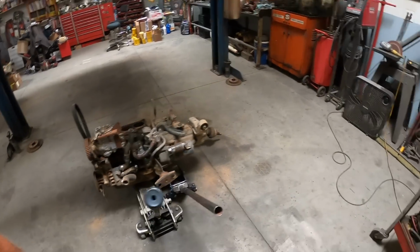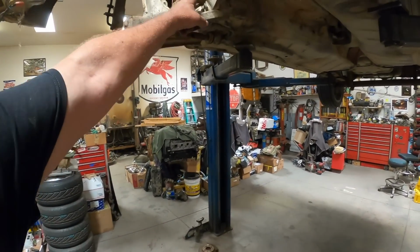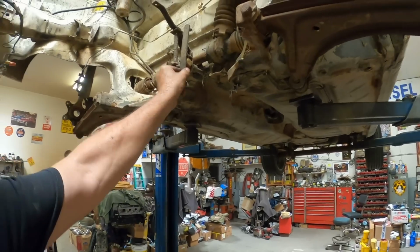And just like that, magic trick, the engine is on the floor. So I got a few things it looks like to address. We've got a boot out here. This is just a manual rack, but we'll get new boots. We're gonna put new shift linkage in here.